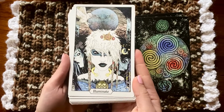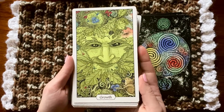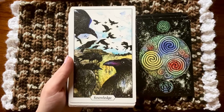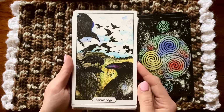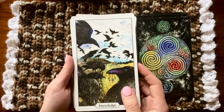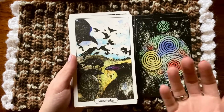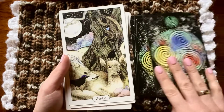Illuminate. Growth. We've got the green man here. That one is undeniable. Knowledge. I love that we see crows here because I just think they're so interesting. They are such intelligent creatures. I believe they are one, if not the only, one of the few bird species that have facial recognition. So I've heard if you do kind of start to feed them or you have them in your yard, they will get to know you, get to know your face, which I think is so interesting.